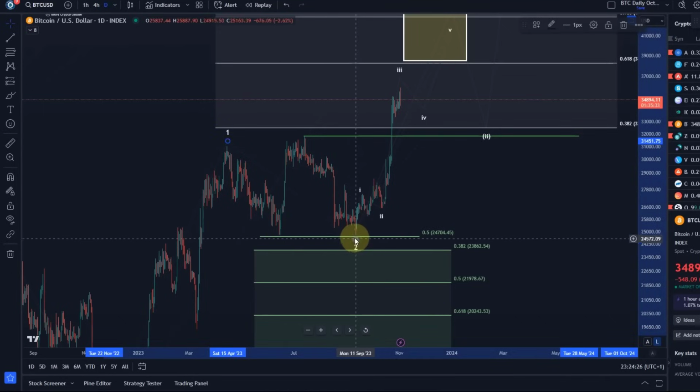I think on some exchanges it did. It doesn't change it at all. It just changes if you call it a running flat or an expanded flat. It doesn't make any difference. Definitely a sideways correction, which is pretty rare in a wave 2, but happens, especially when it's very bullish. So when you get an overshooting B wave, it can be quite bullish.